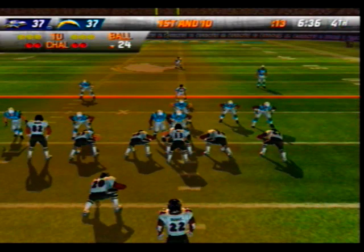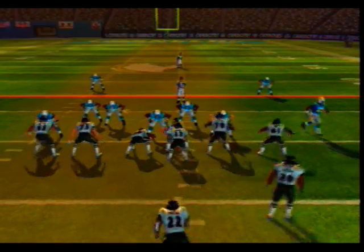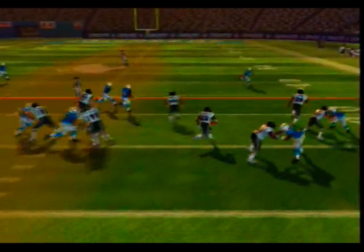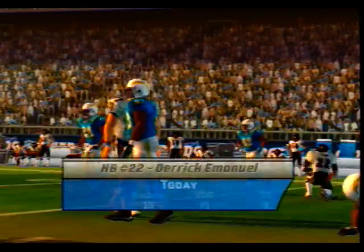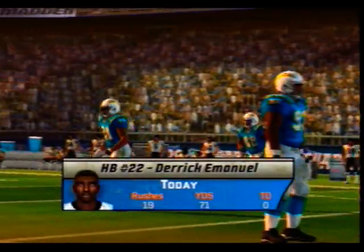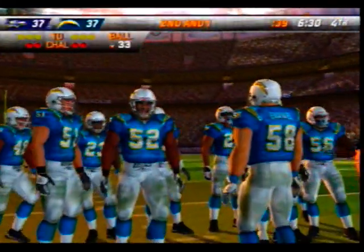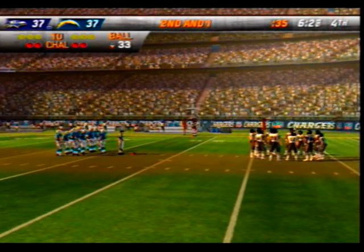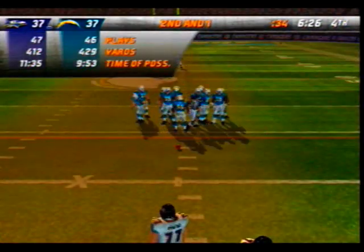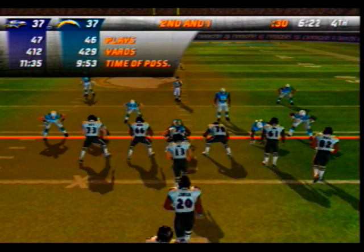First and 10. Is the flag going? The Chargers come out in a nickel package. A little misdirection. Robinson comes up to make the play at the 33. Pickup of about 8. Second and 1. Ball on the 33-yard line.